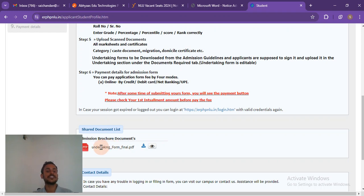So in that case, you can give this undertaking saying that this list of documents is not available with me, but you will make sure that as and when it comes out, you will provide the same to the respective university, that is HPNLU in this case, right?